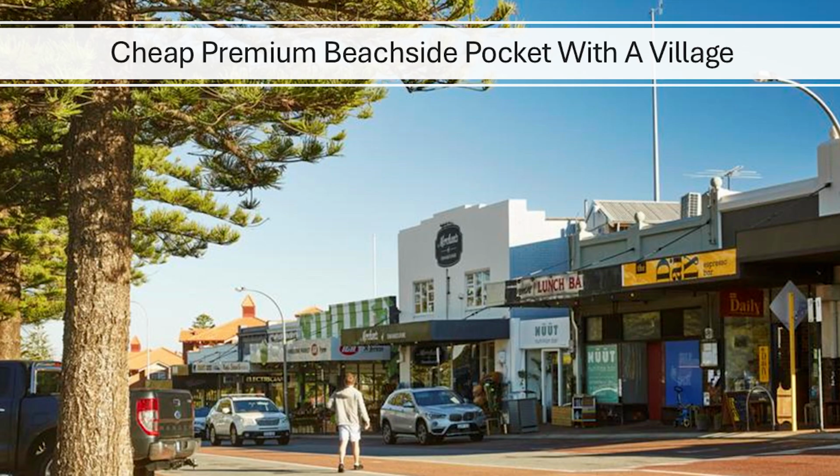And it is such a good suburb, near all the good schools, close to City Beach, close to Scarborough, close to Osborne Park, not overly far from the city, close to Cottesloe. Really, really good location. Swanbourne has a beach, like you could see in the previous photo, but it's also a premium beachside pocket. It has a nice village.